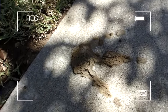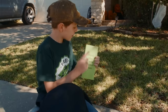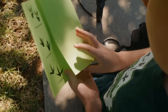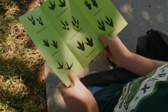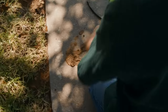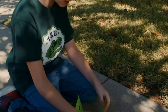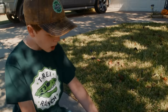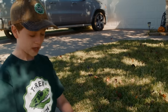We have to do step two, identify. So, yet again, we have to open up your backpack and get out your handy Dino Tracks pocket guide. See? Okay, let's open it up. Here, let's see, what is it? I think it might be a T-Rex. No way. Here, let's compare it to see what it is. Yeah, it has to be a T-Rex. But it can't be, because this footprint's too small. Maybe it's our baby. Oh, I think we finally found it.